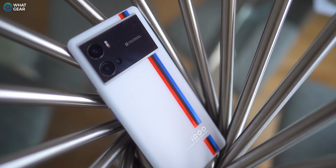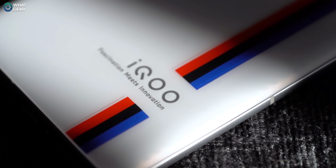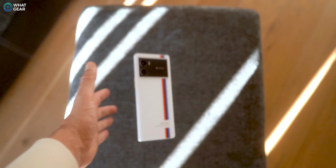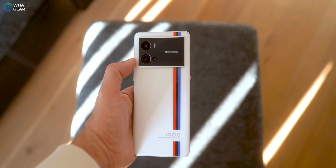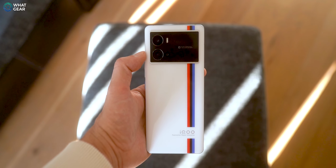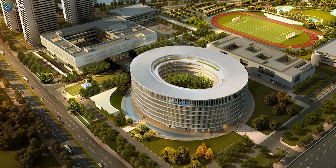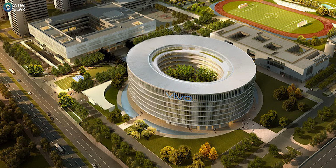Well, it's 2022, and if you don't know, you had better get to know, because iQoo is kind of a big deal. In fact, iQoo is a sub-brand of Vivo, and Vivo are one of the top 5 smartphone manufacturers in the world. And in 2021, Vivo even held the #1 spot for smartphone sales in China. And you might be wondering, why are Vivo and iQoo so popular in the East?